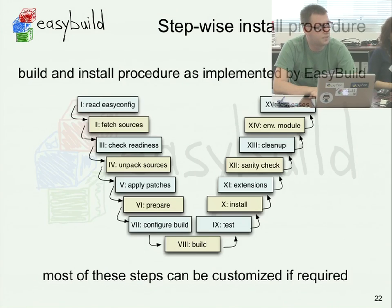If that succeeds, it will install the software, maybe add extensions like Perl modules or R packages if they are listed. Then it will run a sanity check. I'll detail on that next. If the sanity check succeeds, it cleans everything up, so make sure the build directory is not left behind. And so on. It cleans up hopefully neatly after itself. Then it generates the environment module for the software.